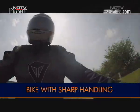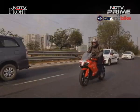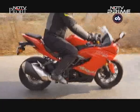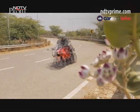Overall, the Apache RR310 proved to be a near perfect all-rounder and is quite at home doing the daily commute. So filtering through traffic or even taking the fast corner, the RR310 does it all with nonchalant ease. The grip from the Michelin Pilot Street tires is superb and gives you immense confidence around the corner or on the hard braking.